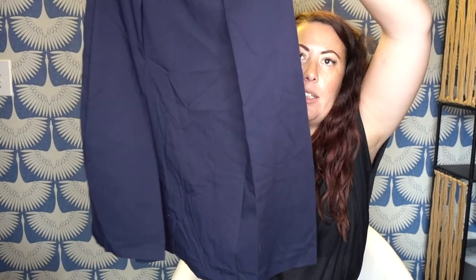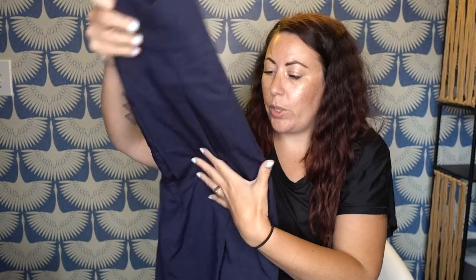It's nothing too fancy, but it's a midi length skirt. And look at the front pleat. The pleat on this is really cool. So it has one here and here. And I can just already tell this is styled right. It's going to be a really great staple piece for someone.